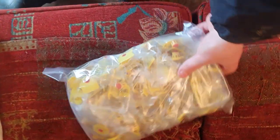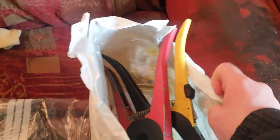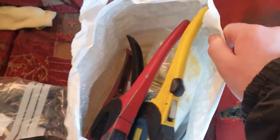So here are the tags that we use. These are from Cormac Tagging in Tuam in Galway. They hardly ever do fall out. I like them, they're quite small and neat. For horned ewe lambs, they have very small ears.